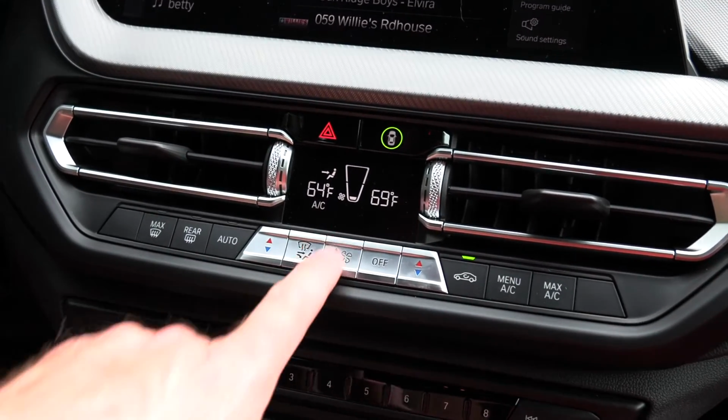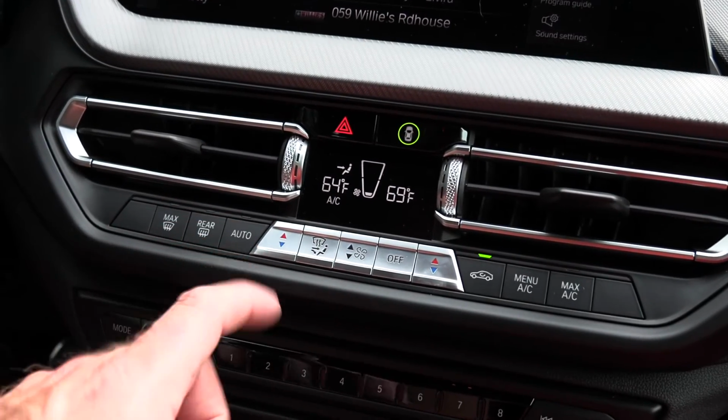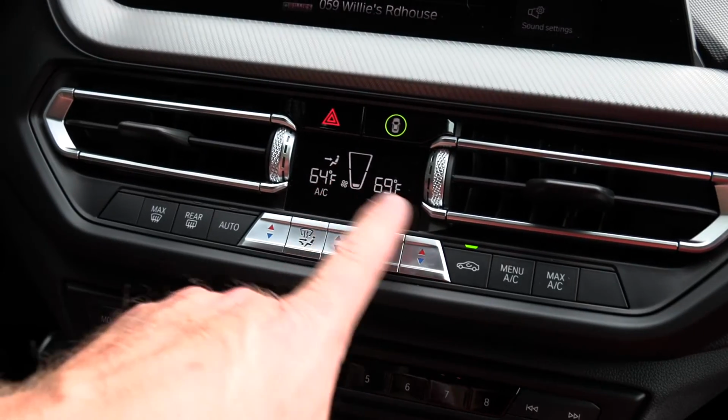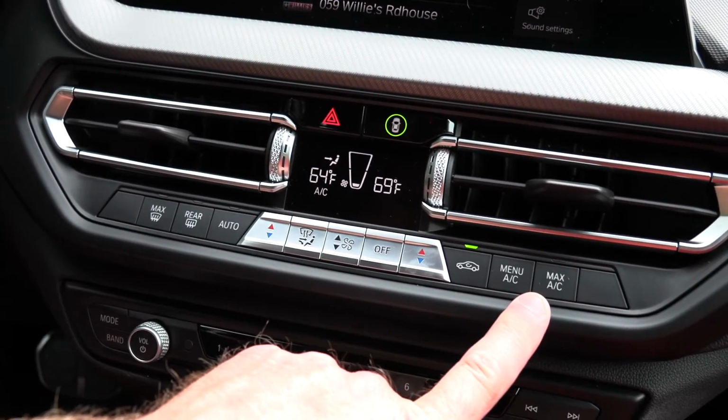Now, when it comes to fan speed, that is the control right through the middle with the push button. I do prefer a knob. As for the front end, you do have dual zones up front, temperatures readout right there on the display, all the other various modes right across the dash.